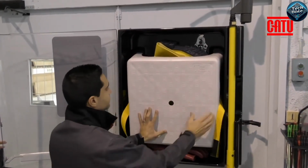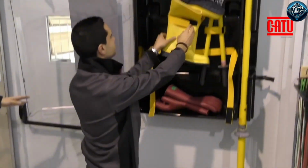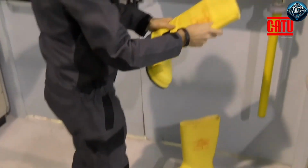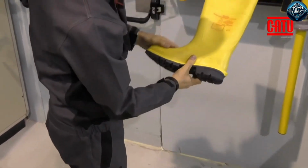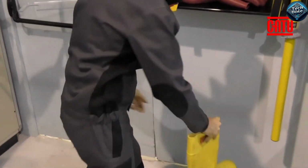Introducing the CATU CZ54R kit, an essential life-saving gadget for any emergency situation. This compact portable kit is designed for electrical safety and includes a high-quality voltage tester, insulated gloves, and a robust carrying case for easy transport.